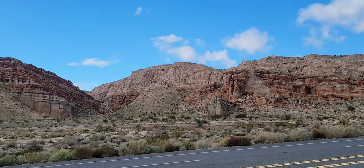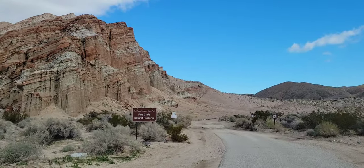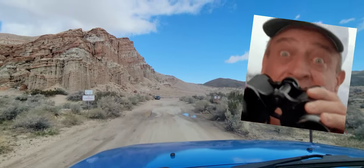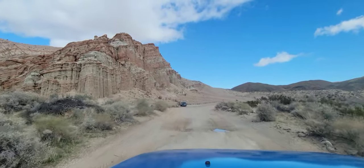Just off of Highway 14, as I drove and came close, I was not prepared for the towering red striped cliffs that came into view. In my mind, all I could think of was, wow, and I immediately turned off the road into the large parking lot.